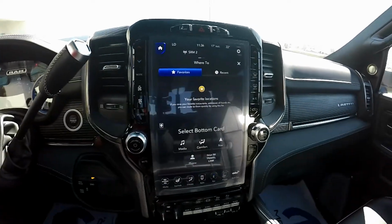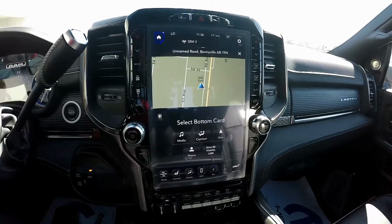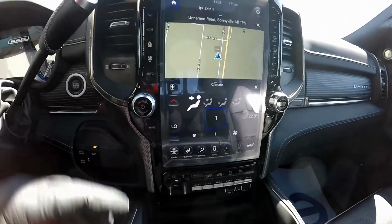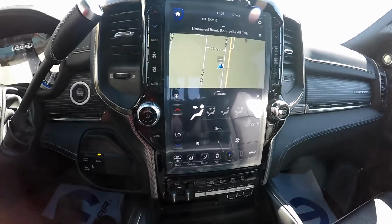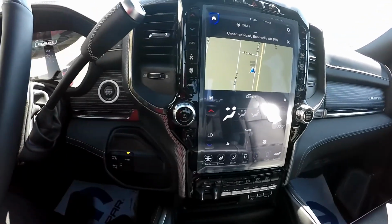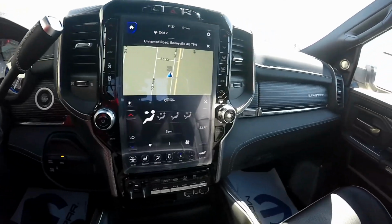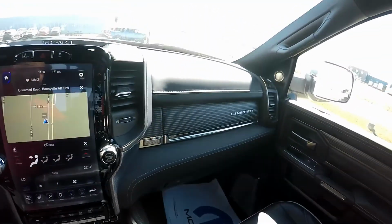You can have your navigation and you can have your climate control. So you can actually split the screen. Very cool technology in these brand new 2020 heavy duties. I'll just move here and get a better look.